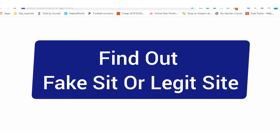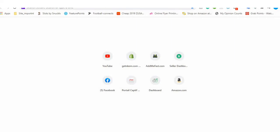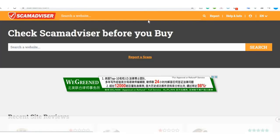So how to find out, I'm going to show you how you can find out a fake website and a real website. So I'm just going to go through this method, so just watch me to the end. First, we just need to go to this website that is called Scan Advisor. Scan Advisor helps you to scan any website at all. Just go and copy the link of a website, come to Scan Advisor and paste the link here.